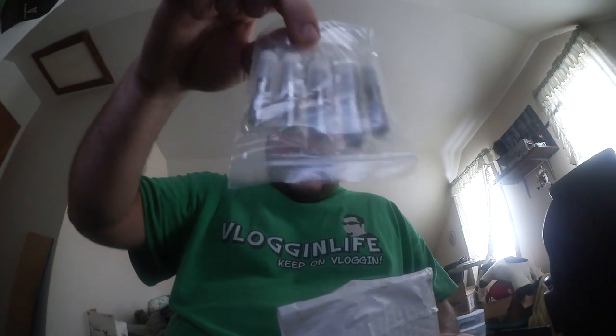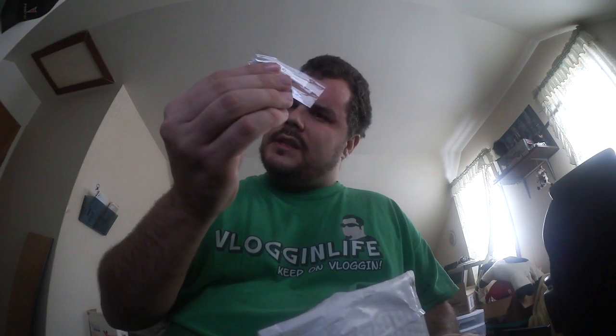Okay, so what we have are coils for my iClear 30B. Nice. A bunch of cardomizers. I need those for my cardo tanks. Nice. I have no idea what this is. It's a wick, but for what? Okay, a drip tip, a little drip tip. Yeah, look at this, it's a coil. Why'd they send me a pre-wrap coil?